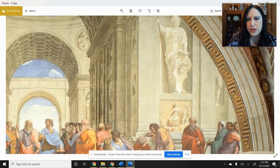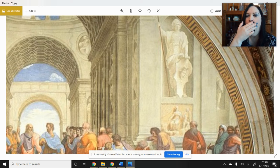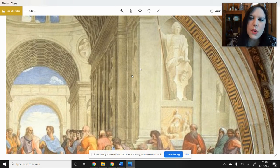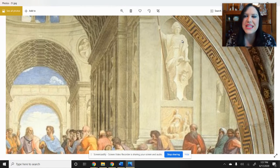And let's look at the architecture. Oh my gosh, sorry. You have all these Greek style statues in the background. And please remember, this is right in the middle of the Pope's office. Greek gods and goddesses. This is the goddess Athena. How do I know? Because of what's on her head. This is the goddess Athena, goddess of wisdom, goddess of strategy and warfare. She was the patron goddess of Athens.